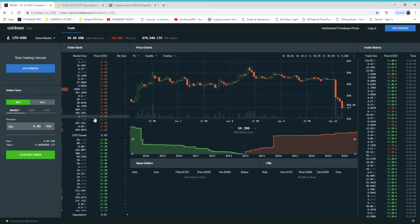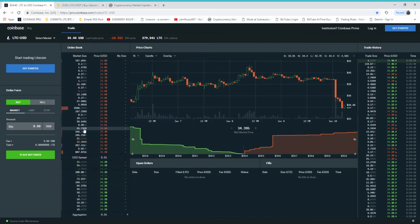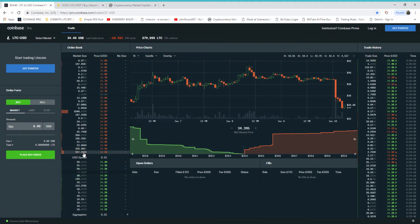So what he's doing is he forces people to buy within a range, and then he pollutes where he's allowing you to buy with his orders to dump on you. That's what he's doing. And they do it early in the morning so you don't catch it. These guys are crooks.